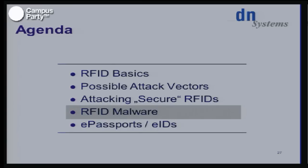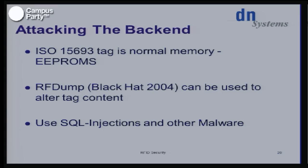Let's come to the fun part. Now we deal with the tech, that's actually the storage, that's actually the USB stick, but what's the payload? What can you put onto this USB stick to get some fun? We call it RFID malware. If you want to attack the backend, like a cashier system, like a parking system, if you want to crash the parking machine, or you want to park for free, no problem. You just need to clone it.